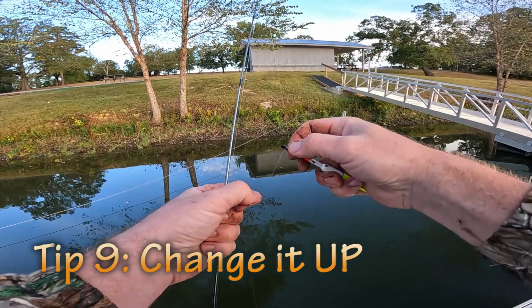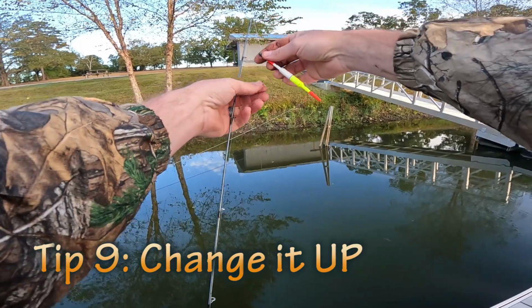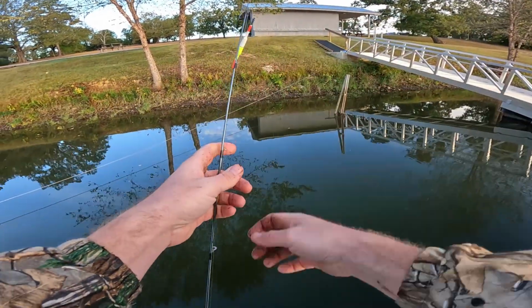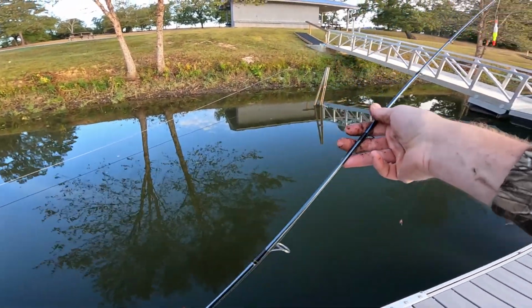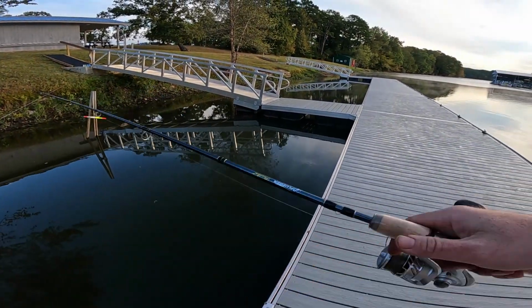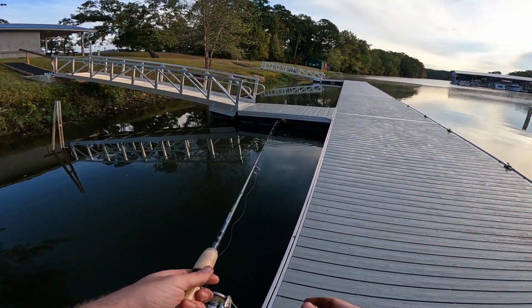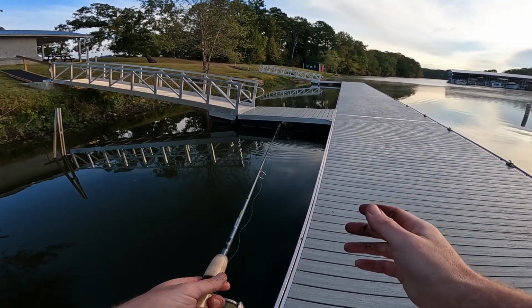Next, don't be afraid to change it up. If you don't feel like you're getting as many bites as you should, or maybe you're not getting any bites, change things up a little bit. Bobber placement or float placement can make a big difference. And sometimes even fishing without a bobber and putting your bait directly on the bottom can make a huge difference. So change things up a little bit, try different varying depths.